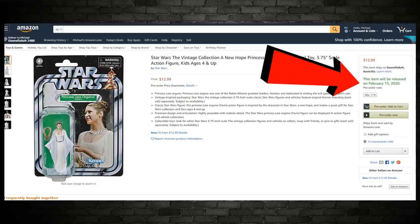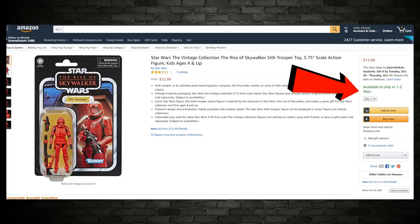Now, thanks to yodanews.com on their Twitter, they showed the Sith Trooper and they had a link to it. Go to that, have a look. Available to ship in 1 to 2 days. That one can go straight now. Buy that now, it'll go straight here. I'm surprised because the others are listing at such a later date. Well, it's very cool to see. I'm looking forward to these action figures as well.